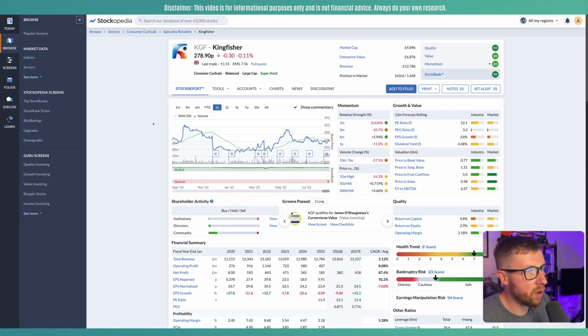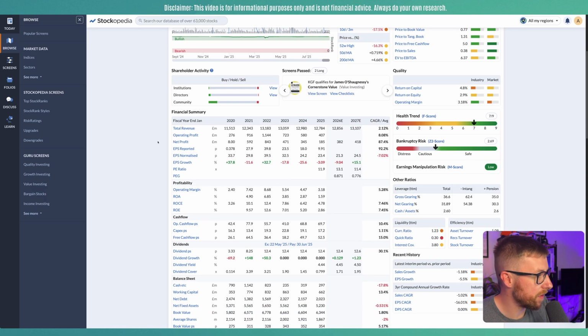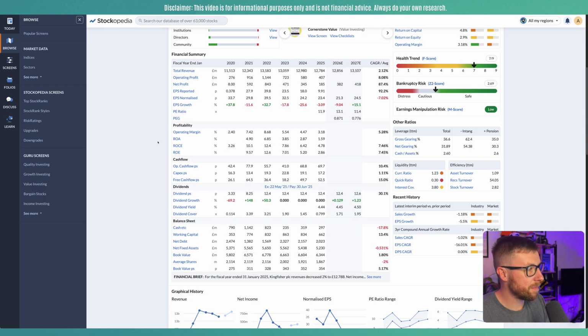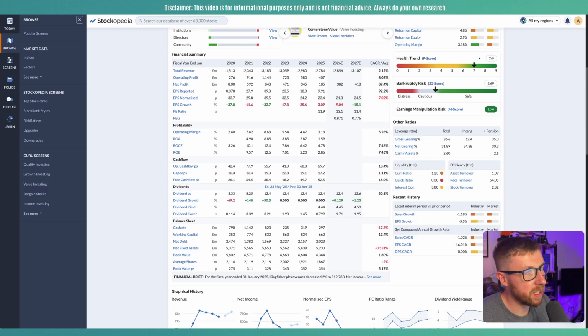But overall, they've got a 99 rank. The momentum is a bit low. The stock price isn't doing as well, you could argue. But overall, in terms of the company, the revenue and the growth of the revenue and bits and pieces around it is actually relatively good. The dividends are actually okay as well. Yes, it stopped for a little bit during COVID and whatnot, but not terrible. And it's got a 7 out of 9 health score, which is pretty good.